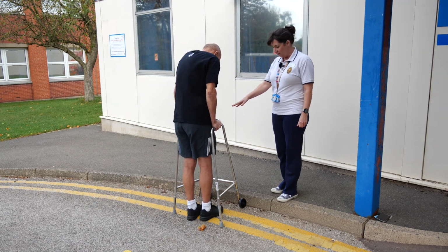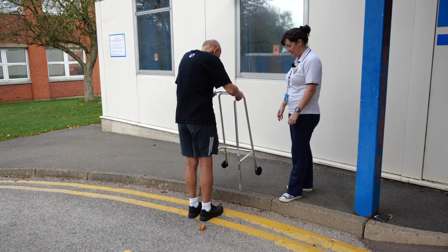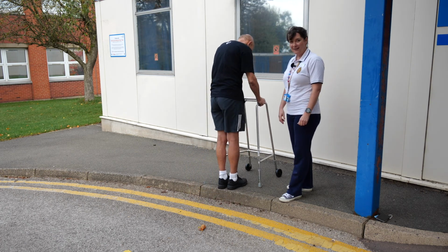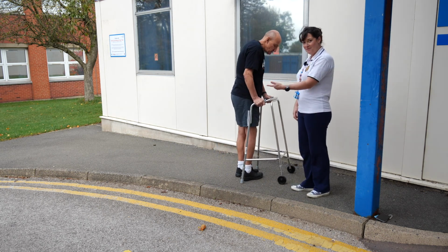Okay, if you're using your frame, you need to get quite close in your frame because we're going to lift the whole frame up the step. Then you're going to go up with your good leg first. And then bring your bad leg up afterwards and off you go. We'll just show you how to come down that step.